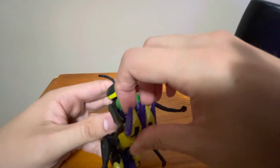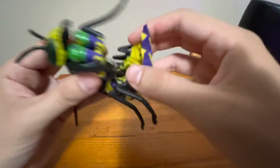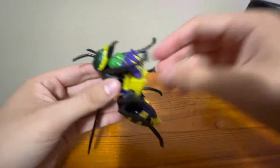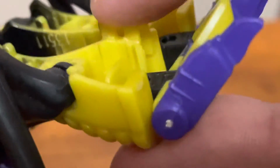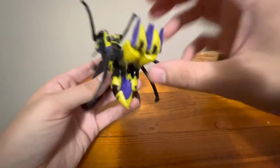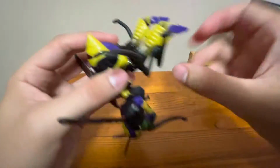What you want to do is, I think, you want to unclip the legs here. There's a couple of tabs right here where I'm pointing, and they grip onto these right here. So when you're going back to bug mode, that'll be what you do with those. These are tabbed in here. I'm going to untab those.